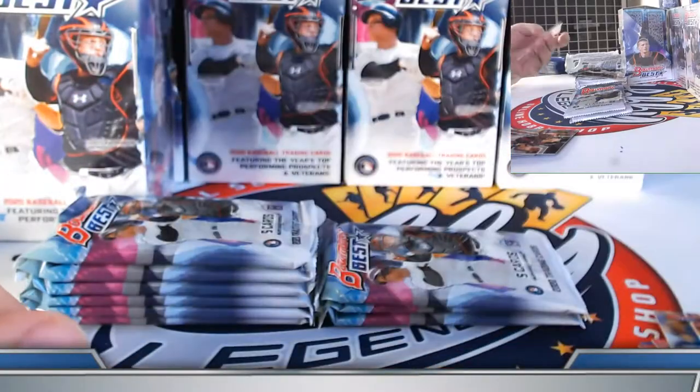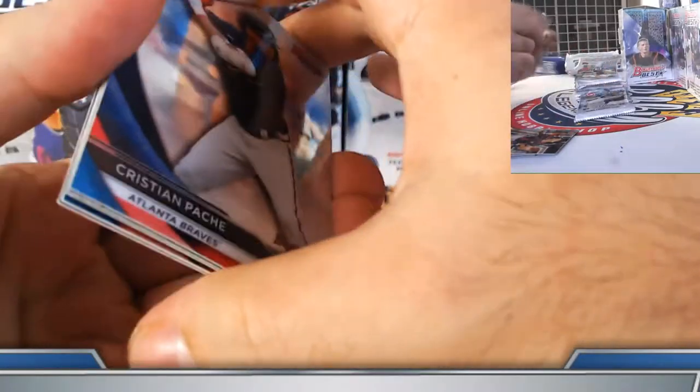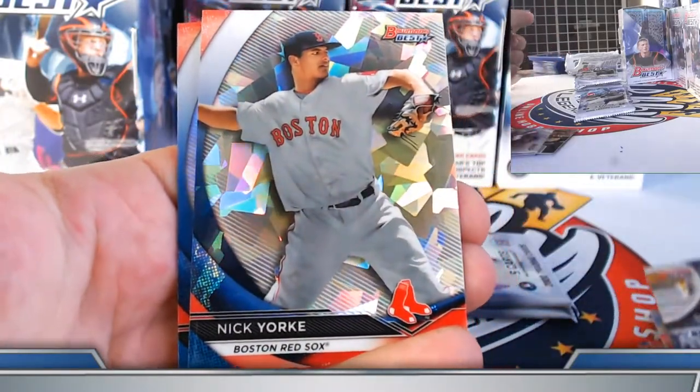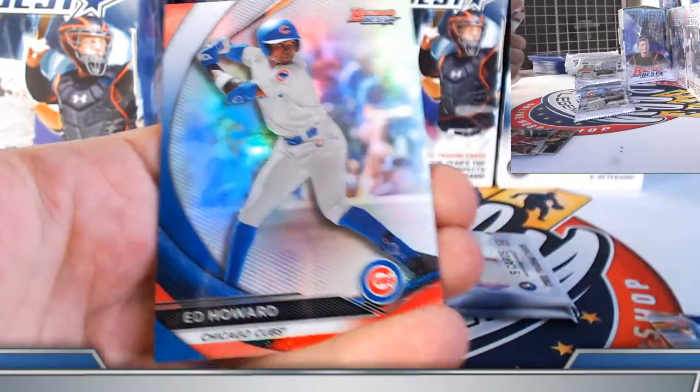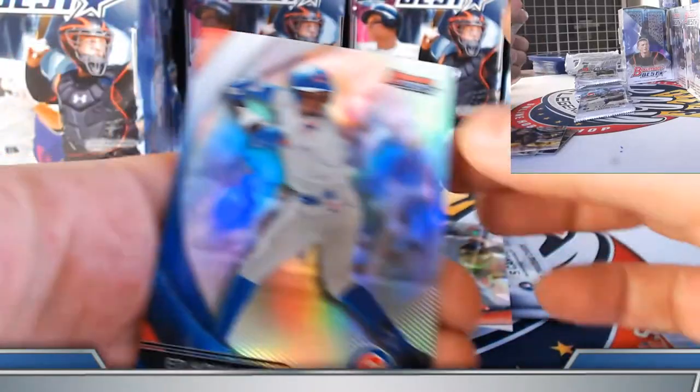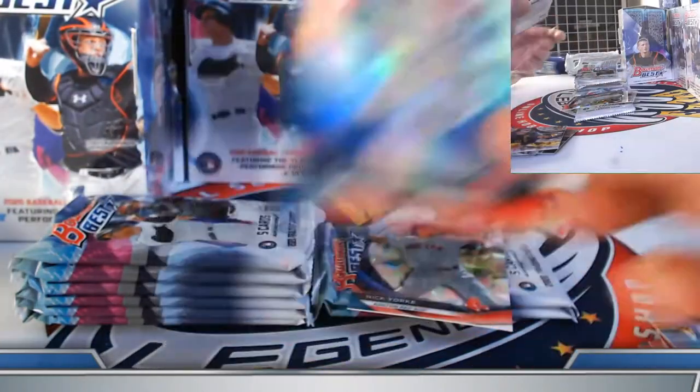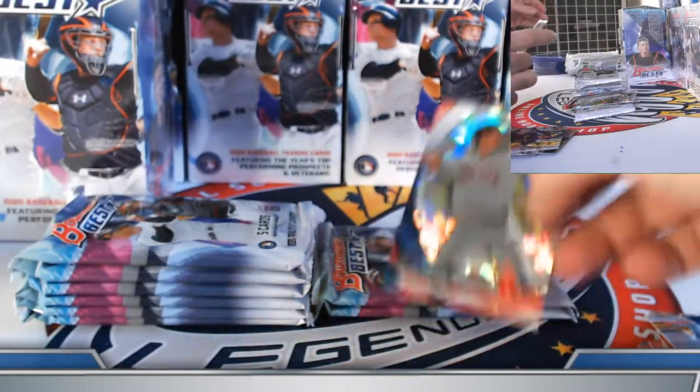Nico on the rookie refractor. Prospect Atomic Nick York, did get him last case as well. So I'm wondering about the Wander Franco, they must be sequenced or something here. Ed Howard, prospect refractor.